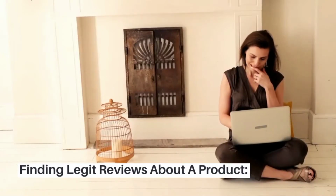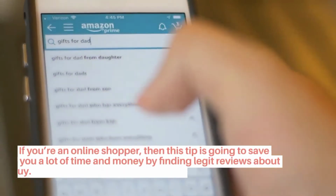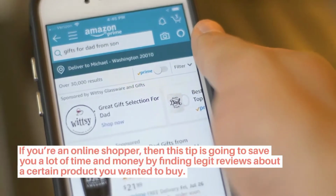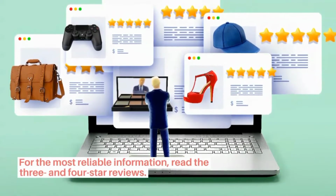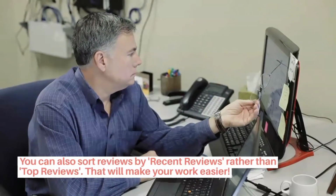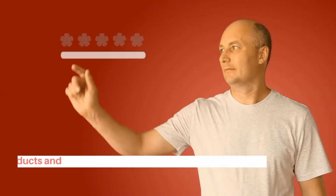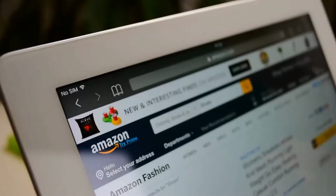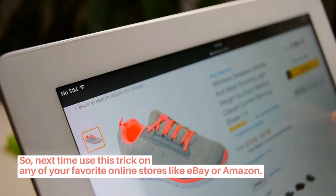Finding legit reviews about a product. If you're an online shopper, then this tip is going to save you a lot of time and money by finding legit reviews about a certain product you wanted to buy. For the most reliable information, read the 3- and 4-star reviews. You can also sort reviews by recent reviews rather than top reviews. That will make your work easier. We've tested this trick on many different products and found honest reviews and suggestions for the product. So next time, use this trick on any of your favorite online stores like eBay or Amazon.